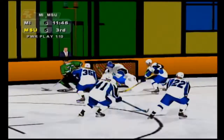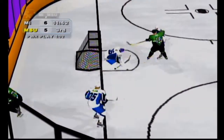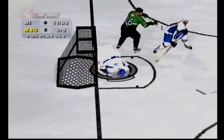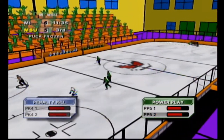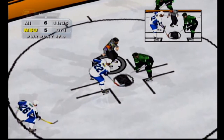York from Murray has it behind the net. Murray taking some punishment behind the goal by Jillson. And he's able to get on top of it. Ladies and gentlemen, Turco covers it up. Smart play with a one-goal lead here in the third. This face-off is to the left of the goalie.